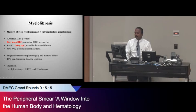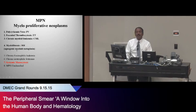Extramedullary hematopoiesis is noted. If you do a bone marrow, you tend to get a dry tap. 50% of them may be JAK2 positive. JAK2 again, yes, because they all fall under the same umbrella of myeloproliferative neoplasms. We have 4 diseases that are typical for myeloproliferative disorder. P vera, that's the red cell line. ET, that's the platelet line. CML, that's the white blood cell line. And then MF, where the issue is not with a particular cell, but it's just reticulin fibers that are increased in the bone marrow.